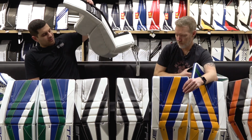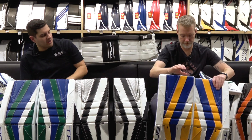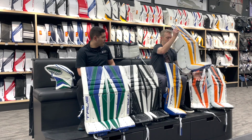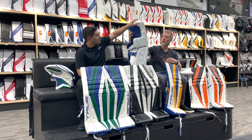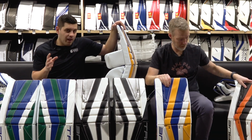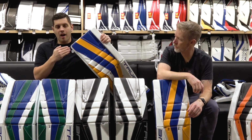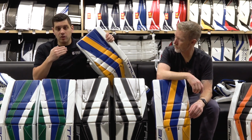Now, Kevin takes that wonderful St. Louis inspired set that he's got sitting in front of him there. Turns it towards the camera. You can see how that thigh is quite a bit thinner. Main benefit here, you're in a deeper, lower, wider stance. You're having those pad tips come in front of each other and cross.